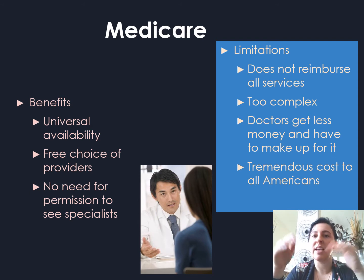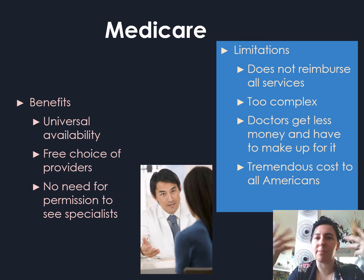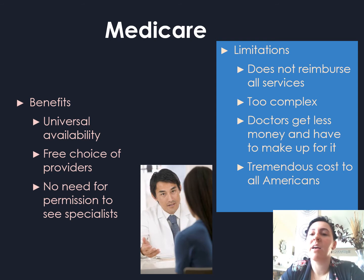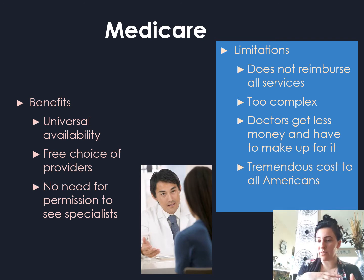That's why, in addition to Medicare, it's good to have Medicaid or another type of insurance, like the private health insurance that you kept from the work you retired from. So it can get complex. Many doctors have less money and have to make up for it. Medicare does not pay physicians very well at all. They pay pennies on the dollar. So the physicians that choose to certify and take Medicare have to figure out how to compensate for the costs they lose by taking care of their Medicare patients.